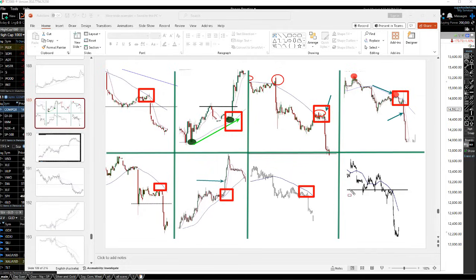Pull back, because when we get the pullback first, guess what? That means we've actually had the pullback. Now we're getting ready to have the next move, right? As a trader in these markets, it's important that we just use these things to increase our probability. And as you can see, all it is, what? One indicator, which is just a 52 moving average on the charts.